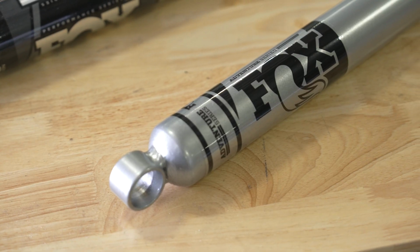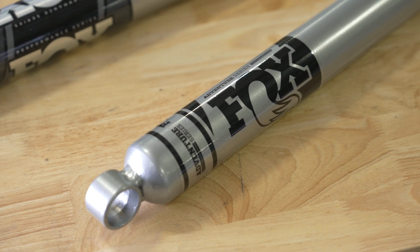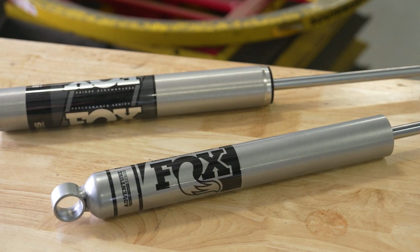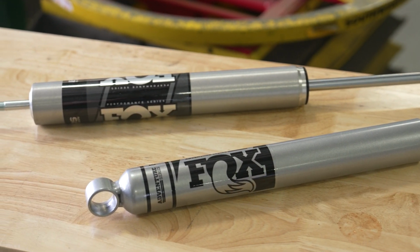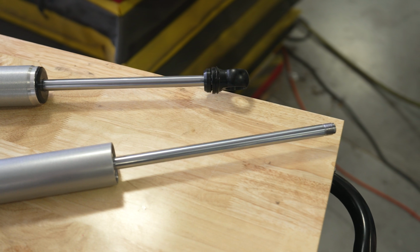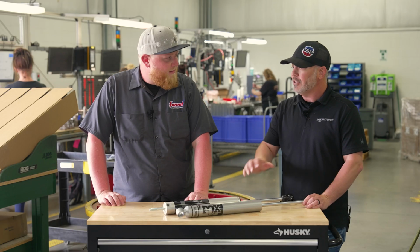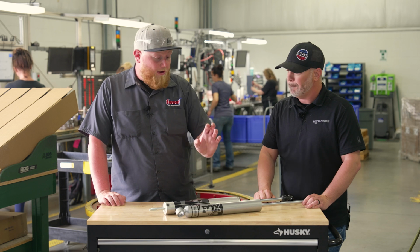Then right next to it, we've got the Adventure Series. So the Adventure Series is very similar to the Performance Series 2.0, but also very different. First things first is we go to a steel body from the aluminum body. We're still internal floating piston, but a little different valve stack and just a little bit different tune inside of them as well. So kind of two different customers. Heck yeah, and these are all gas charged shocks.